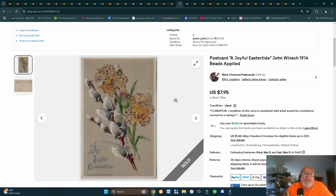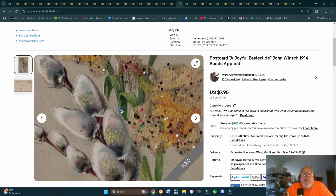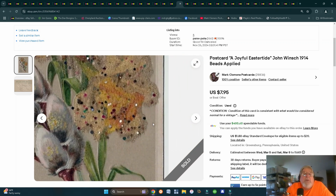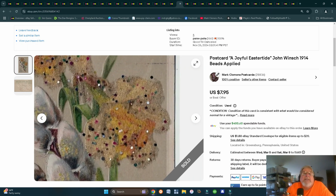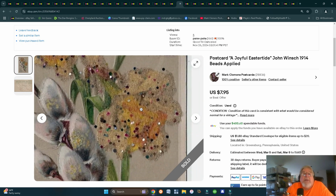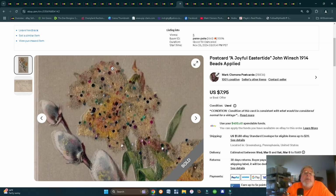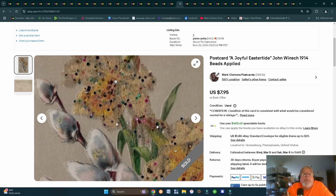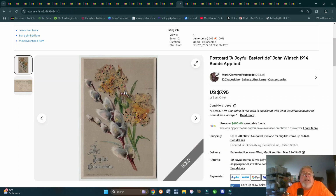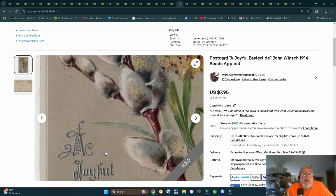Here's an interesting Easter card. It says a joyful Easter tide, and it has some beautiful flowers on there, and it has little beads attached. I'm not sure what the process for attaching these was, probably done by hand, but you can see he meticulously placed all these little beads on here, and it made for quite an attractive card.